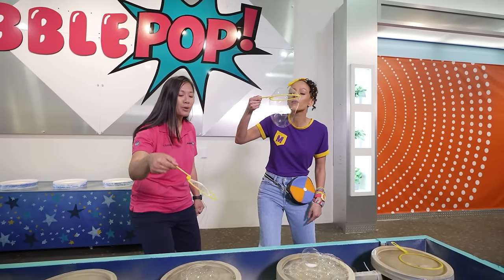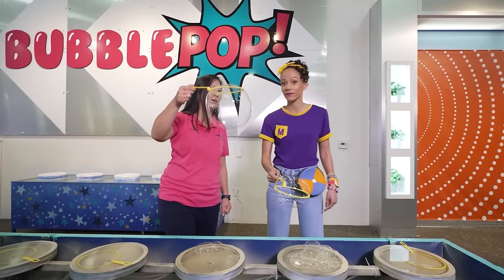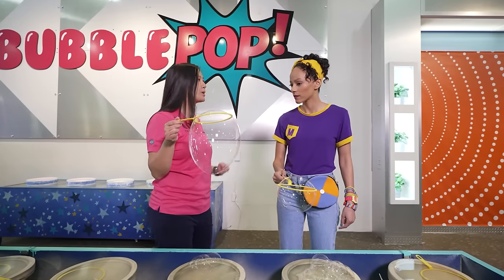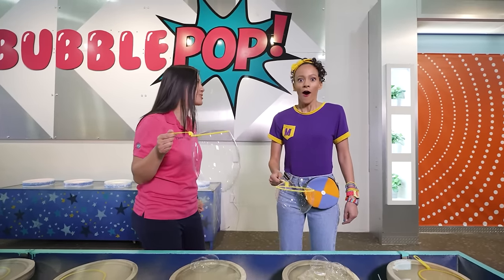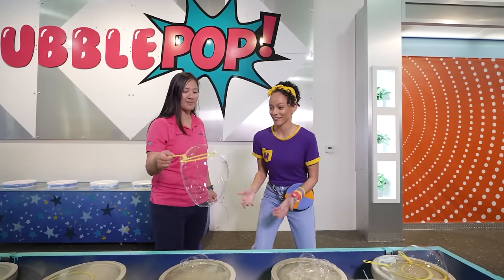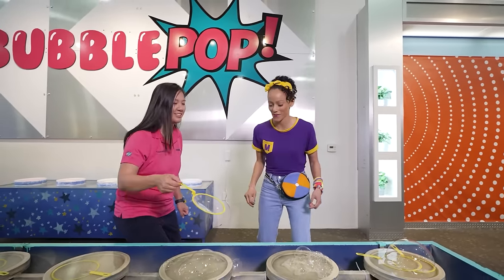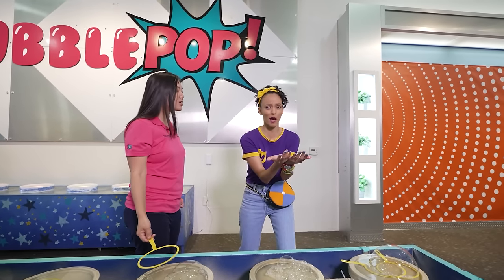So instead of blowing bubbles inside a bubble, something else that cohesion allows us to do is put a bubble on any surface that we want to. Oh, okay. Like, how about your hand? You wanna try to catch one in your hand? Yes, yes, yes. Okay, so I will make a bubble for you, and then you try to catch it with your hand. Alrighty. I'm gonna catch that bubble. Oh, that was so close.